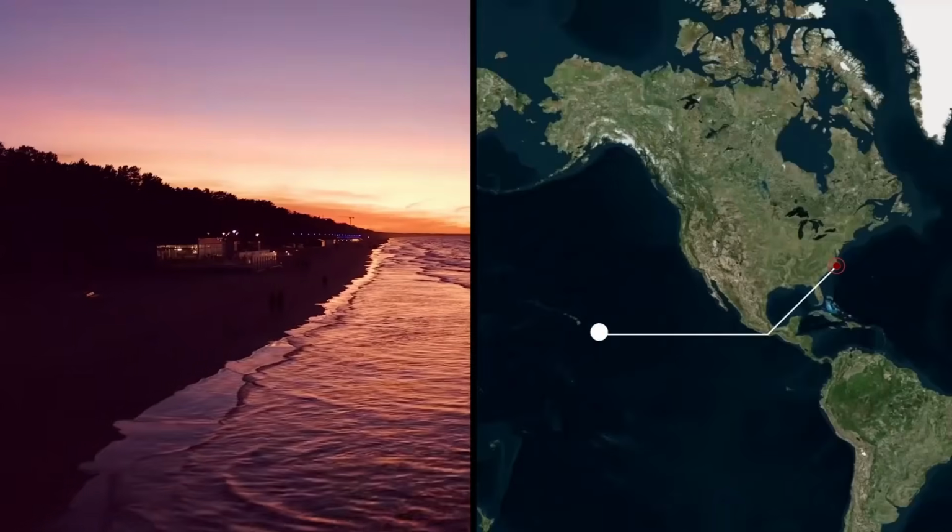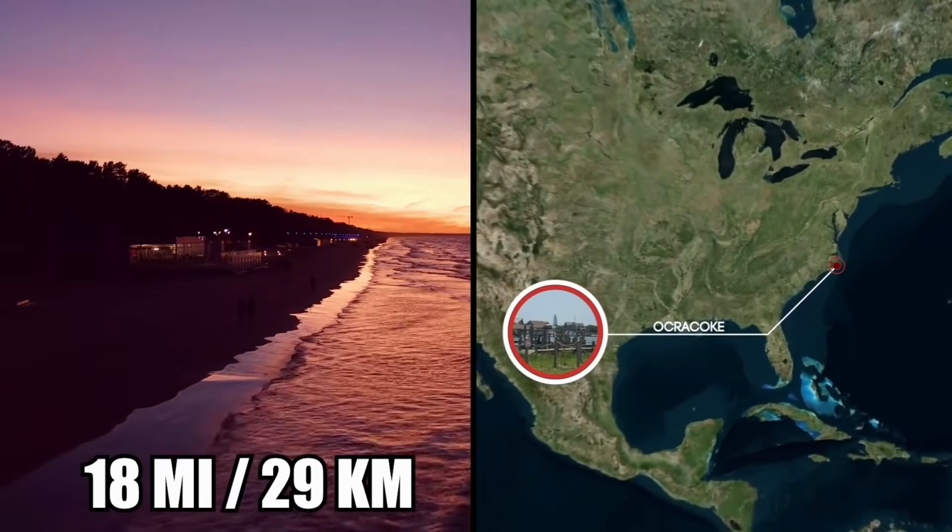Spined sea freak. Ocracoke is a small island about 18 miles from the coast of North Carolina.